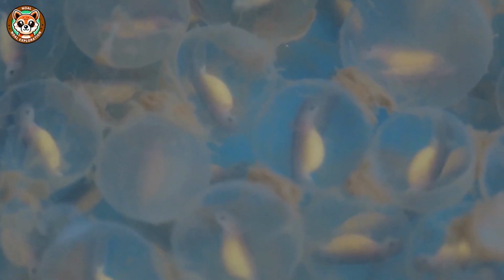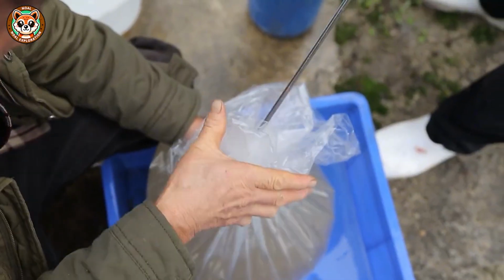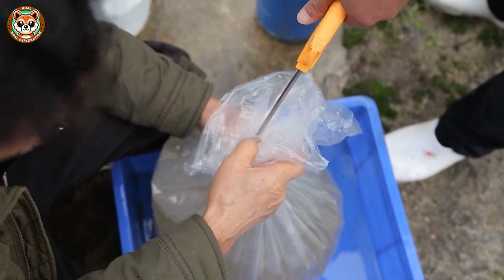These bags help keep their habitat stable while minimizing exposure to outside factors that could affect the salamander's development.